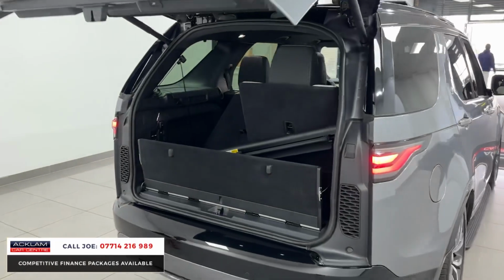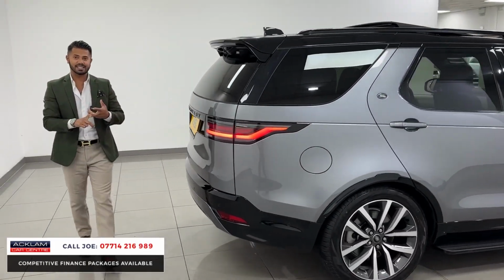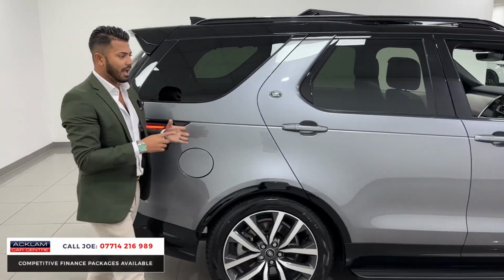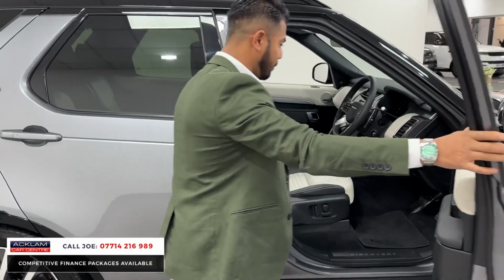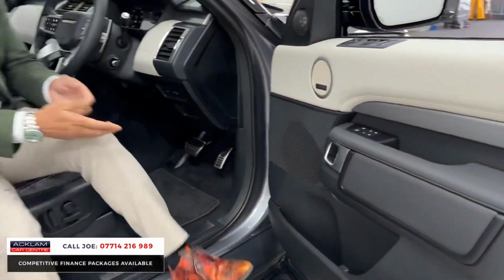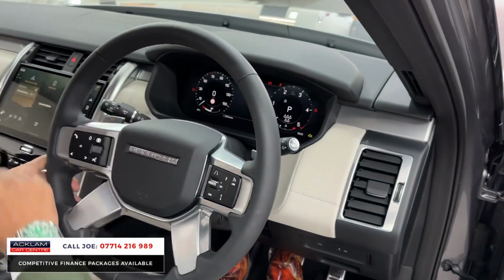Like I said, I was selling these cars for literally £7,000, £8,000 more. This being the D300 really stands out because a lot of them are D250s. And then, like I said, things like the sliding roof, that isn't standard. The contrasting black roof isn't standard. Side steps, another extra. Some have digital dash and some don't, but this one clearly does.